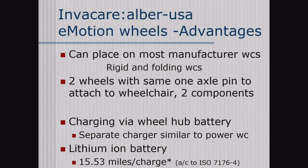So if we take a few minutes and go into each of the actual products and learn a little bit more about some of their advantages and disadvantages, then we're going to bring it back together and do some case studies to help apply it a little more.